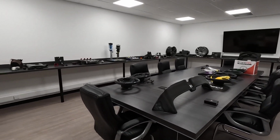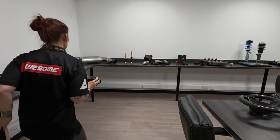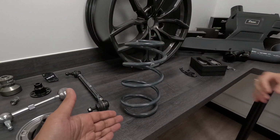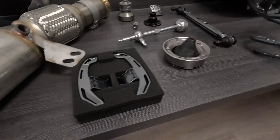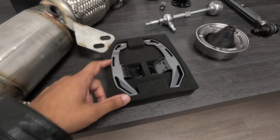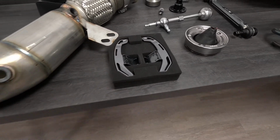Absolutely, yeah. Do you have any Racing Line springs, like the ones I'm having fitted to my car, that we can just show? Let me have a quick look. These are the Racing Line springs. That's something I'm having fitted to my GTI at the moment, compared to the stock spring, which is quite high. I do like these as well. I might be coming back for some of these because the paddle shifters on the GTI are little buttons, and these look quite attractive.